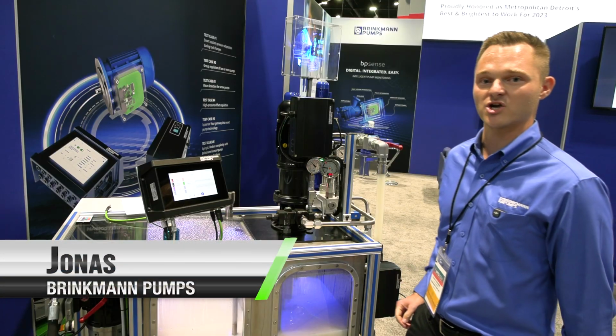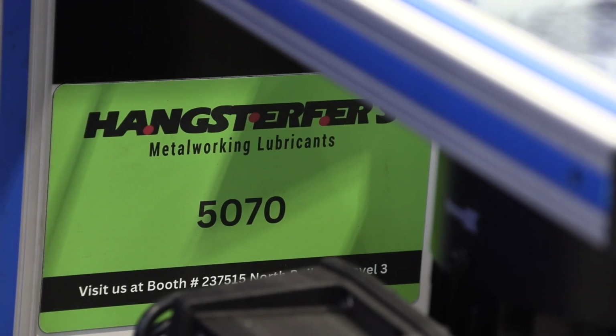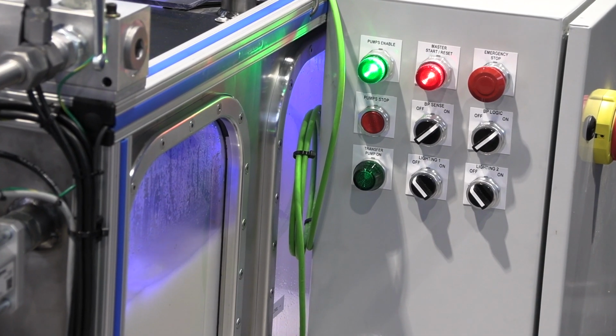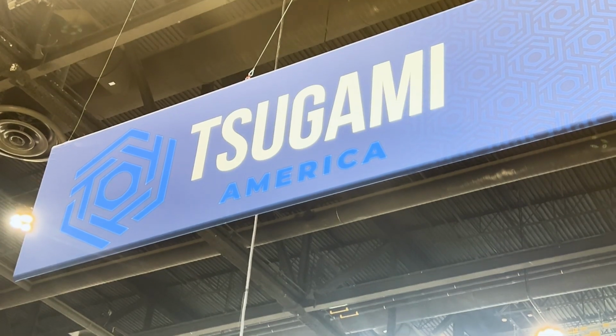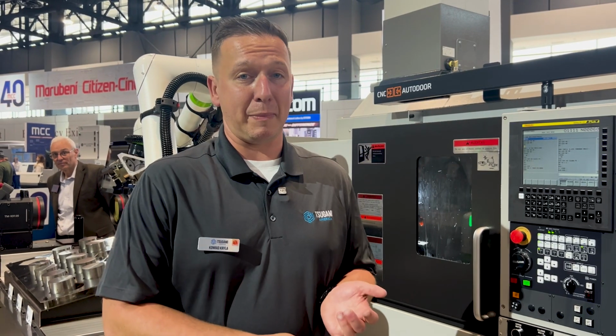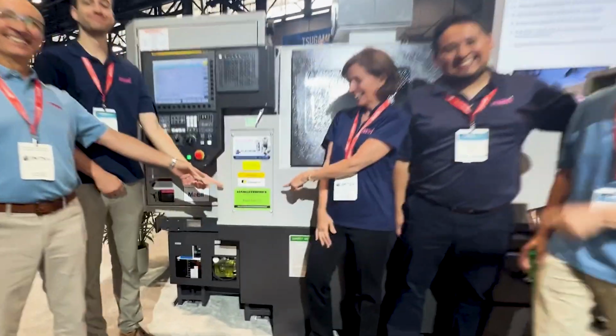We have 2 high pressure pumps working together in parallel. In this case, we're using Hangsterfer's 5070 oil, which is very environmentally friendly and it protects the system for longevity and lifetime. This is an M08 SY2 Tsunami, and we're using Hangsterfer's 5090. It's a great product that we all use in our industry for the fact that they have great reliability, the quality is impeccable, and customer service is always on time.